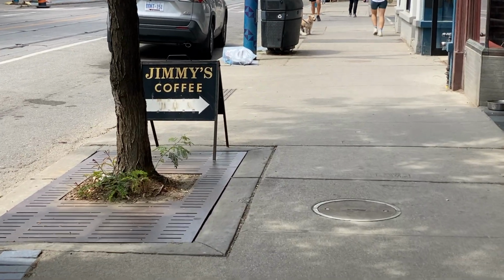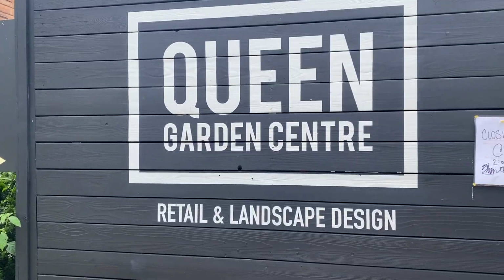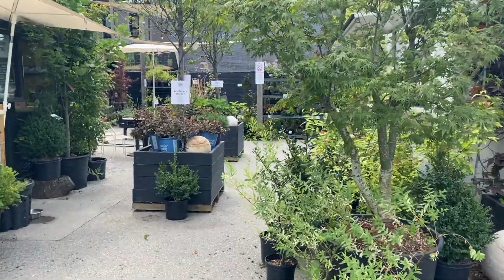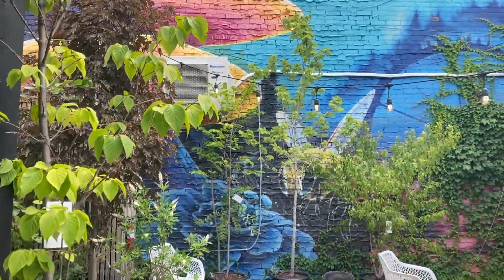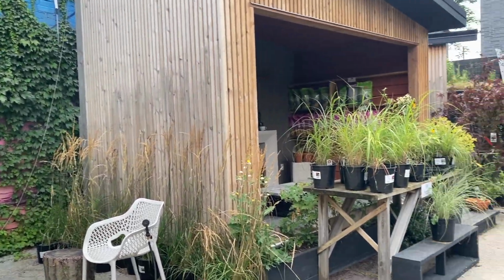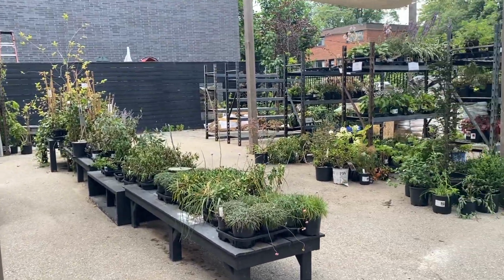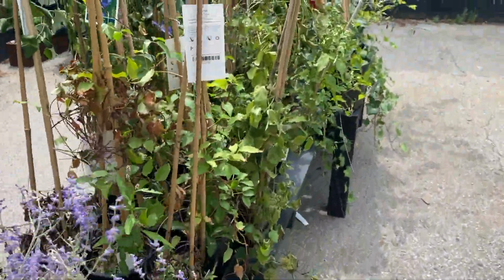Was gonna go to Jimmy's Coffee, and then they did not accept cash, so I went over to the garden center and checked that out because it was just down the street, and there were lots of plants. They actually had a huge sale going on. There is a little coffee shop slash cafe there, but I wanted to do a little bit of work, so I decided to wait and get coffee elsewhere and just kind of see what they had going on.